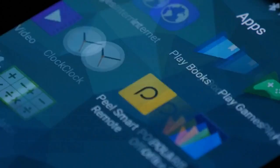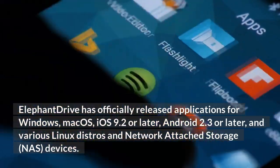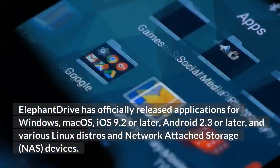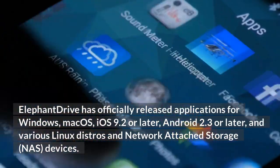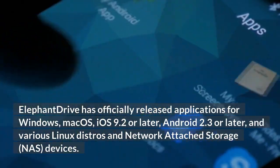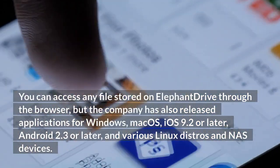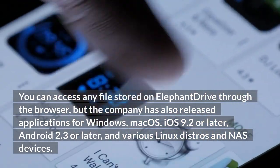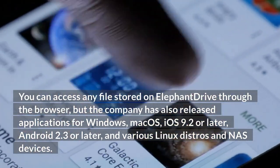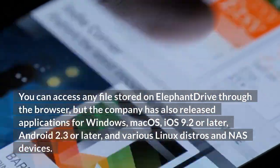Cross-platform. ElephantDrive has officially released applications for Windows, Mac OS, iOS 9.2 or later, Android 2.3 or later, and various Linux distros and network-attached storage, NAS, devices. You can access any file stored on ElephantDrive through the browser, but the company has also released applications for Windows, Mac OS, iOS 9.2 or later, Android 2.3 or later, and various Linux distros and NAS devices.